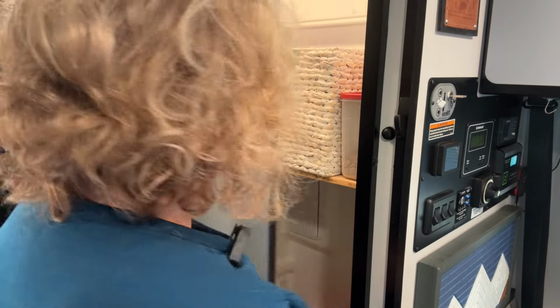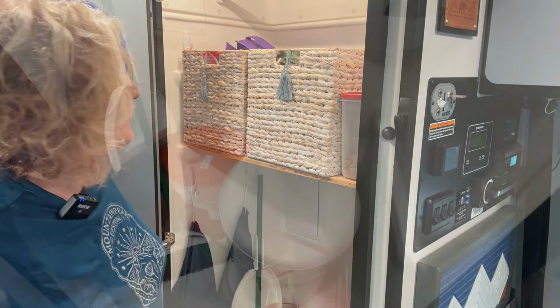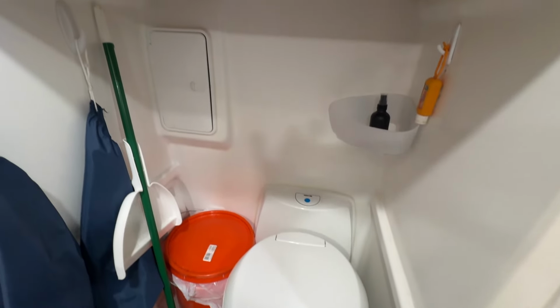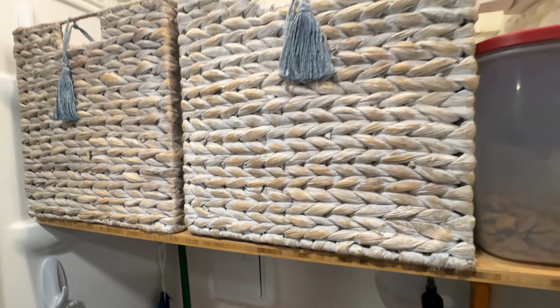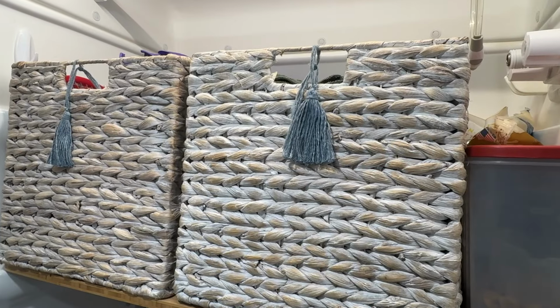So let's take a look at the storage in our bathroom, shall we? We have loads of storage in here. We try to make it easy to remove the shelves if we want to take a shower. We also wanted to make sure that we can easily use the toilet. As a result, we took out the top shelf and we only use the middle shelf.